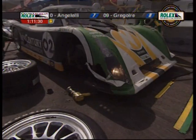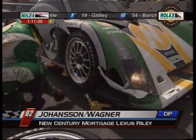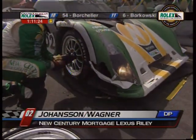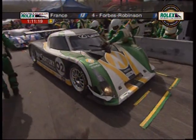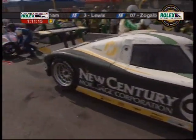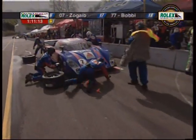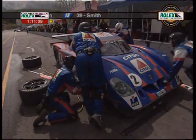Cal, Stefan Johansson bringing the new Century car into pit lane. Once again, just tires and fuel. You can see some damage up here on this right front corner, but everything looks pretty solid there, so I can't imagine they're going to do too much here other than just tires and fuel and get them out. Also behind him, Andy Wallace in with the 2 Citgo. So these guys, fuel, tires, they're basically trying to get these guys back out on the racetrack, give them nice clean cars. We're going to have a great battle here to the finish.